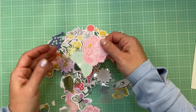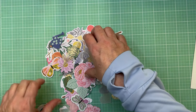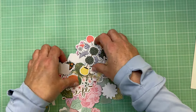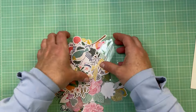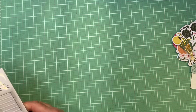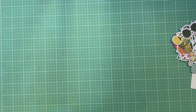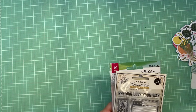I love these ephemera packs just for grabbing a bunch of them and even mixing them with other vintage pieces. You can make really pretty cluster embellishments with them. So there's just a lot of stuff in here that would be really cute. These little birds are so cute too. I like those. So those will be really fun to work with. And let's see, some stamp sets I found that I thought were interesting. Let's see. Oh, I had a couple other ones over here. So I got two sketchbook ephemera packs because I know I'm going to use a lot of the stuff in here. So I got two of those.